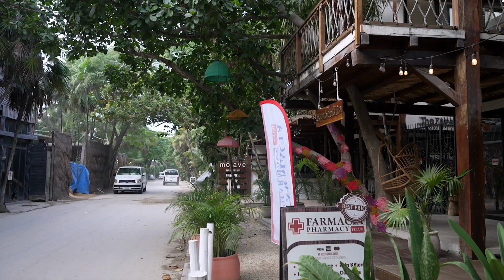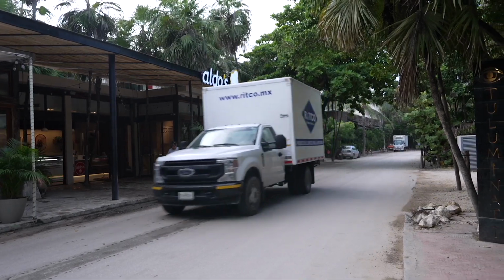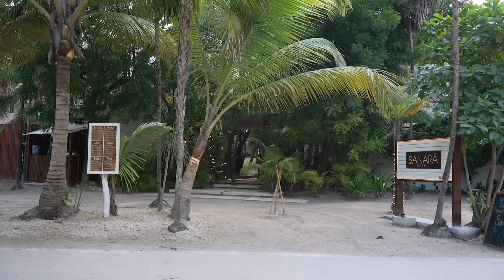Walking along this hotel zone, you will probably notice that there is no beach left and right. I booked a hotel close to the beach to be close to the beach. But in order to get to the beach in this area, you have to go into one of the beach clubs, which are very expensive.